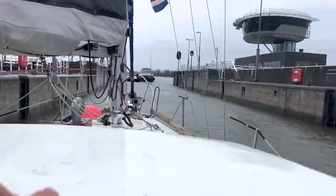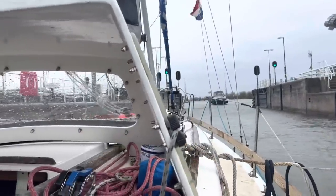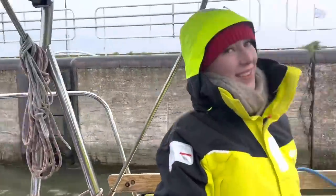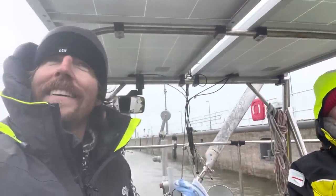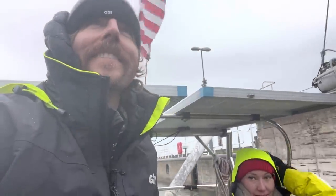All right. Lock experience of the year. Not too bad. I didn't film a whole lot. I should have got the GoPro out. That would have been good. It was a little challenging because the wind was from behind us, and I don't like docking with the wind from behind because it's hard to slow the boat down. It wants to go fast, and it's hard to steer when you're in reverse. But not too bad. Now we're going to find a marina and wait until the tide is right to head up to the Wadden Sea.